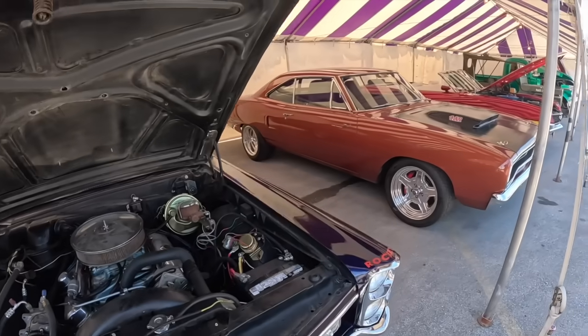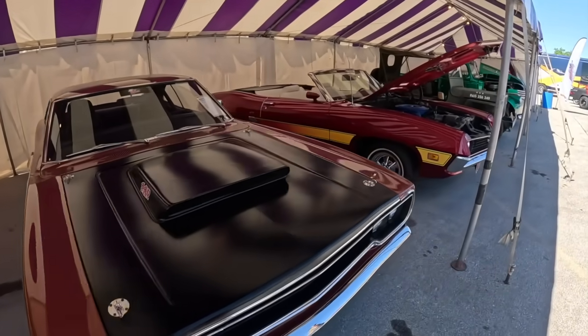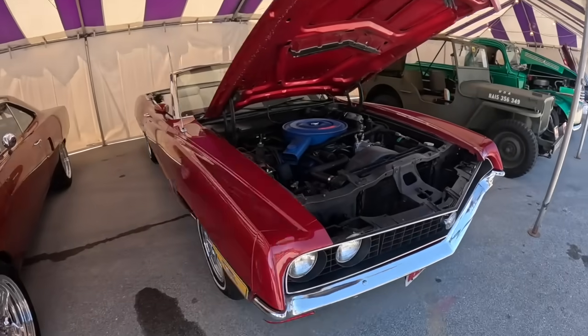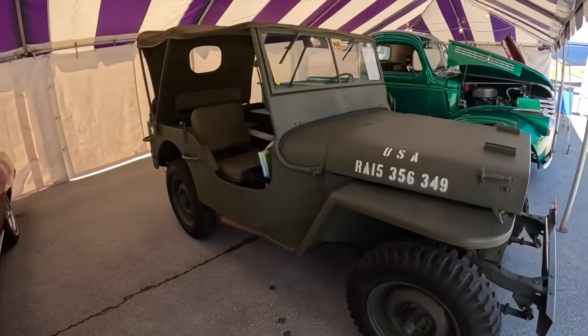These are all movie cars. Movie cars aren't real clean, I will say that. Here we go, last call. 12 pounds for 500. 12 pounds for 500. Jeep.